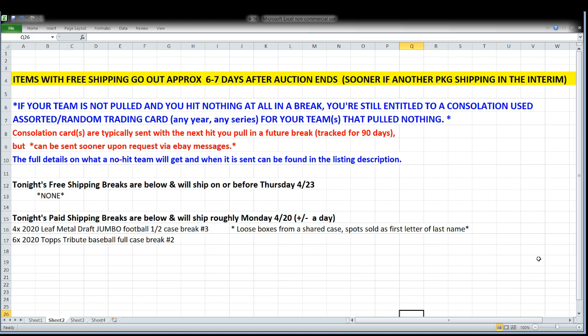So anyway, we're shooting for Monday, and these were both paid shipping breaks tonight. So if somebody got skunked, meaning you did not get anything at all, not even a base card, you would still have a package shipping out. It would go out when the rest of the break ships out, and it will have a consolation card or cards in it for you. That applies to Leaf Metal Draft and Tribute tonight. So everybody's getting a package is the moral of the story.